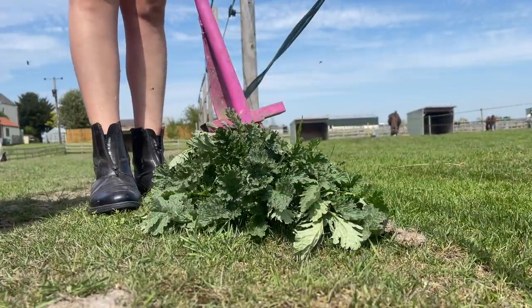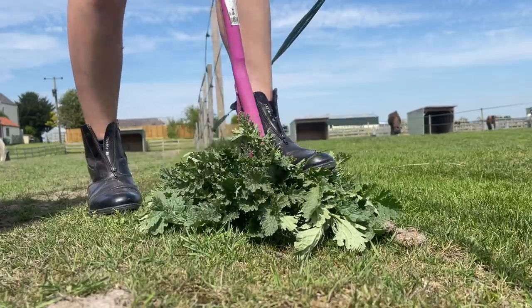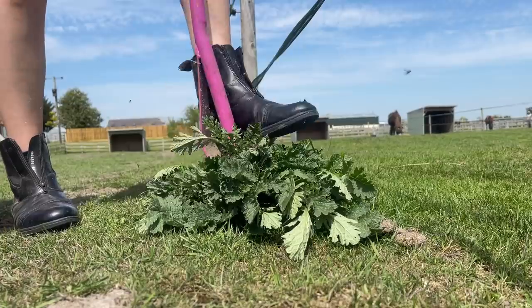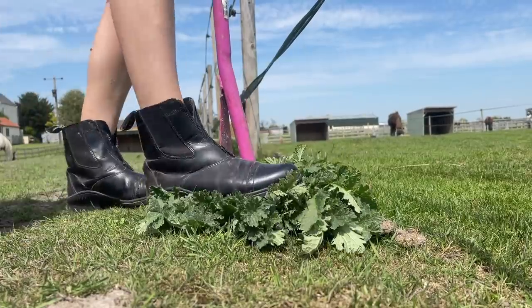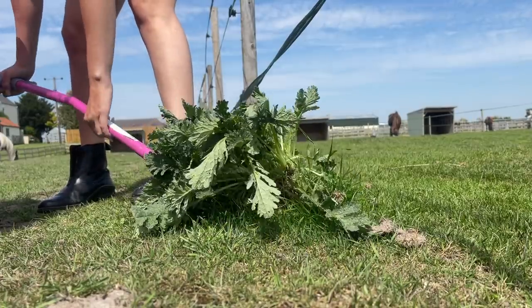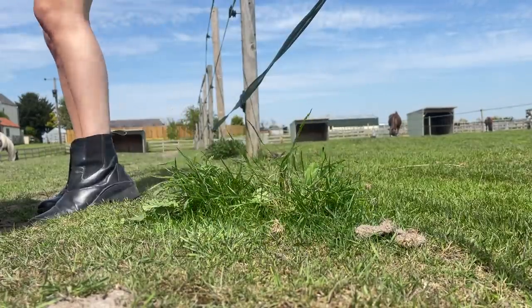Now for those of you that don't know what ragwort is, it's basically a poisonous plant that if left and the horses eat it causes liver damage. It is very toxic and the effects build up over time. So it's really, really important to get it out and to get it all out, including the root.